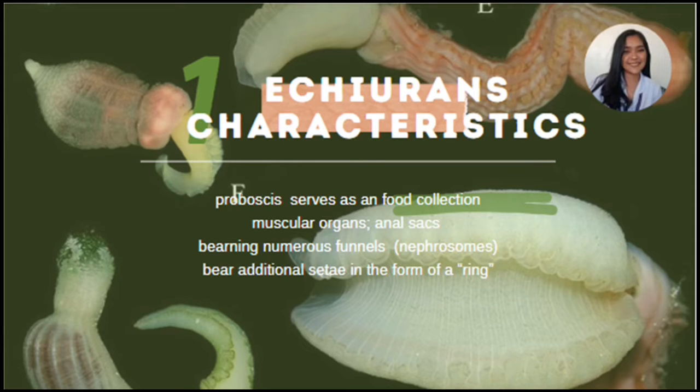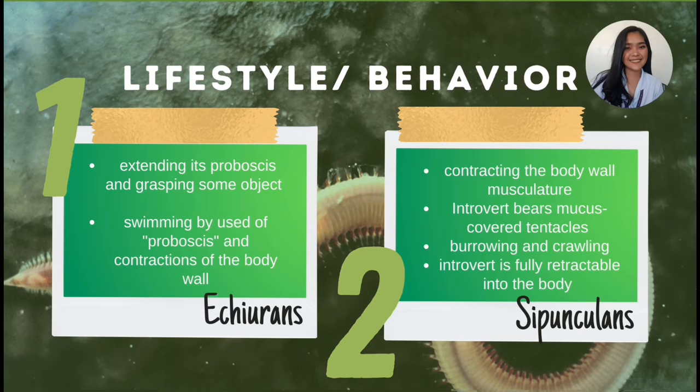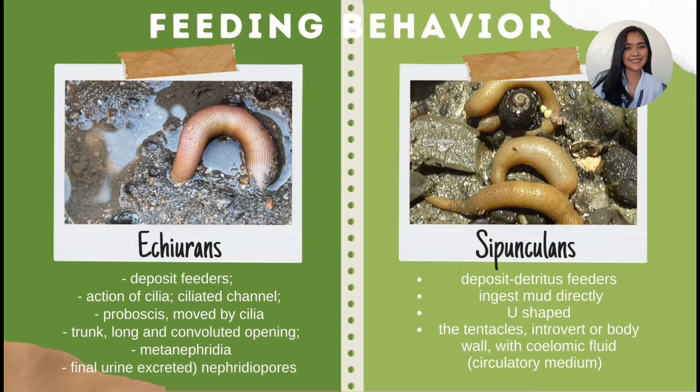They have a proboscis that serves as a food collector, muscular organs or anal sacs bearing numerous funnels or nephrostomes, and additional setae in the form of a ring. They extend the proboscis and grasp some object before pulling the body forward. They swim by the use of the proboscis and contractions of the body wall. They are deposit feeders. The proboscis is moved by the action of cilia, and then the sides of the proboscis are curled inward to form a ciliated channel.